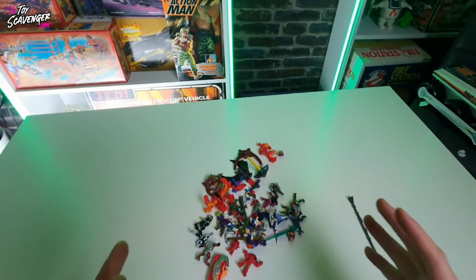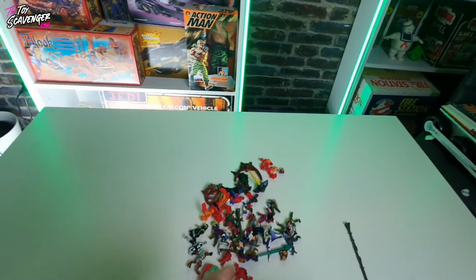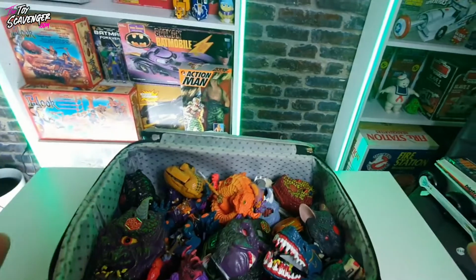So if anyone's looking to sell anything like Mighty Max, take pictures of these bits, because these are the bits that increase the value. So that's it, guys. That's what I collected down at Bond Street.